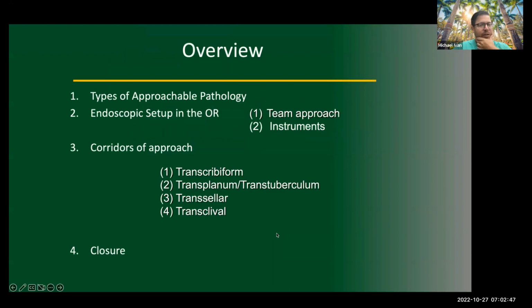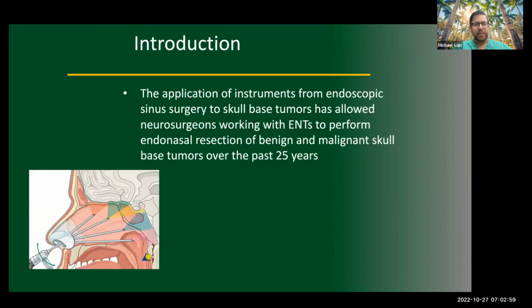So we'll go over some of the different pathology, some of the endoscopic approaches, the corridors, the setup in the OR, and then obviously closures for anterior endoscopic approaches to the skull base.